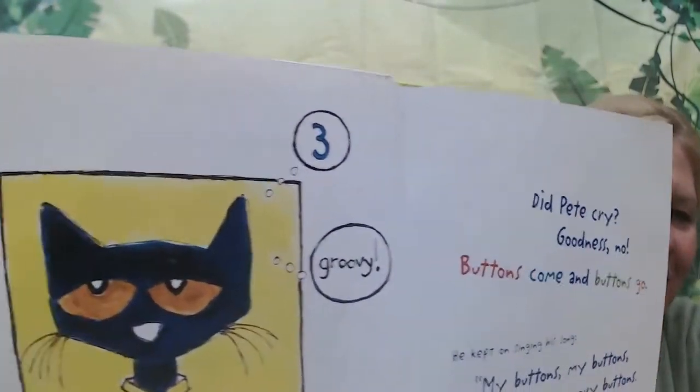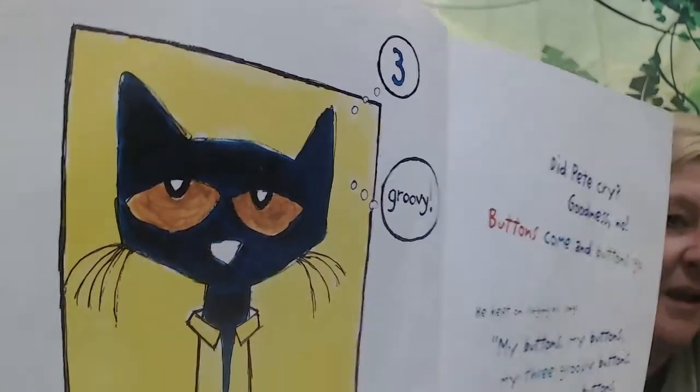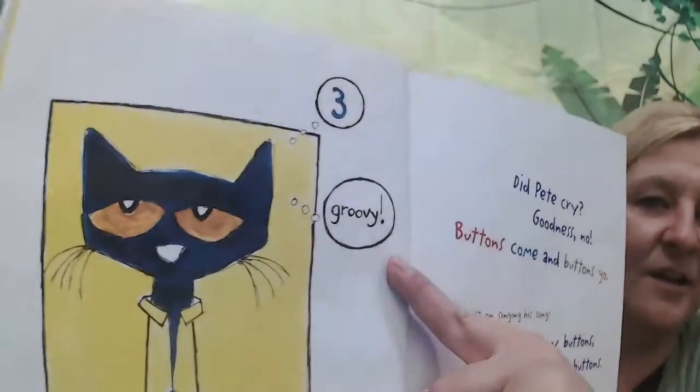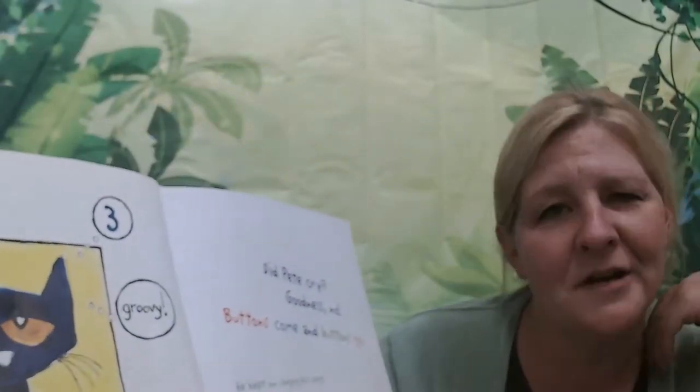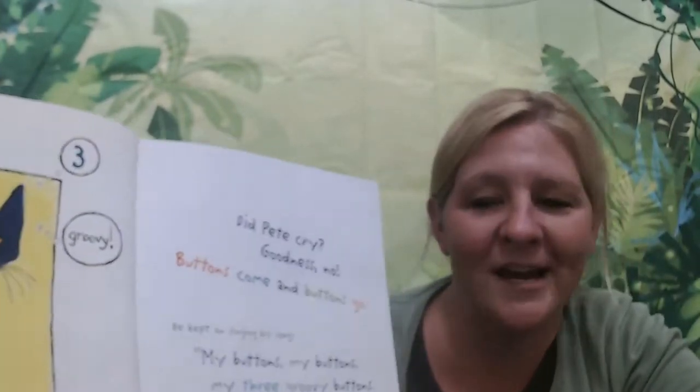Oh, look, now he's thinking about the number 3. And you know what else he's thinking? He's thinking, Groovy. Did Pete cry? Goodness no. Buttons come and buttons go. He kept on singing a song.